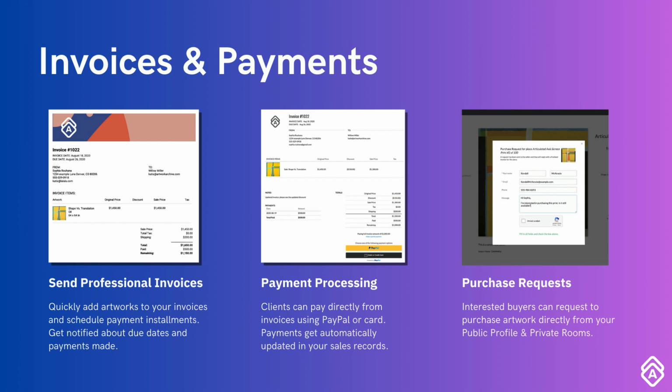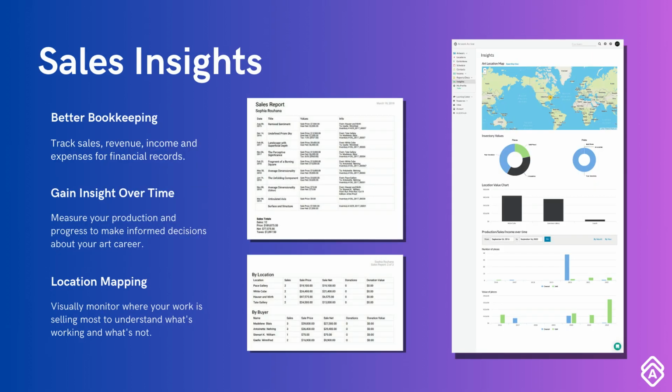Keeping all of this information in one place not only gives you peace of mind, but also helps give you a comprehensive understanding financially of your art career over time. And then this can inform pricing and the way that you structure your business. And then once you have all of this information in the system, you're able to take a visual look using our Insights page of your revenue and income expenses over time. So it's great for bookkeeping.